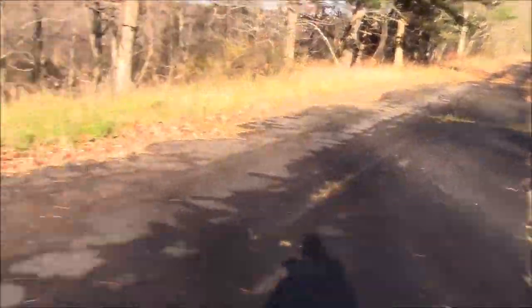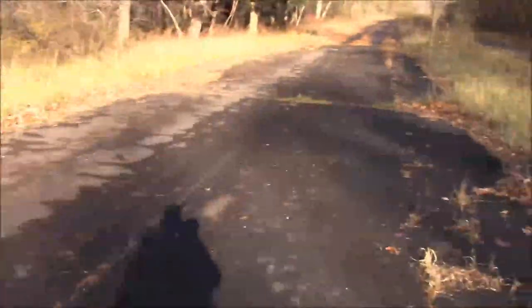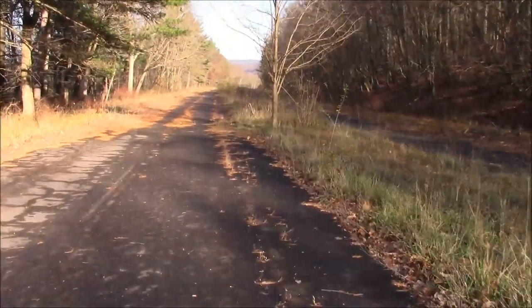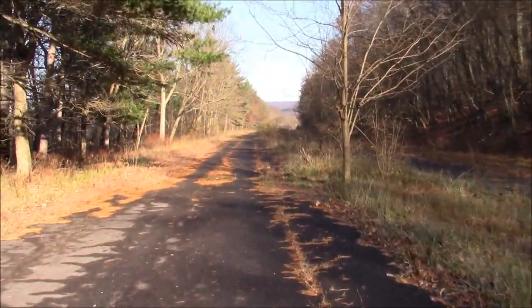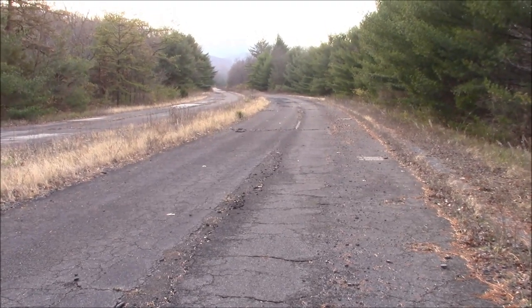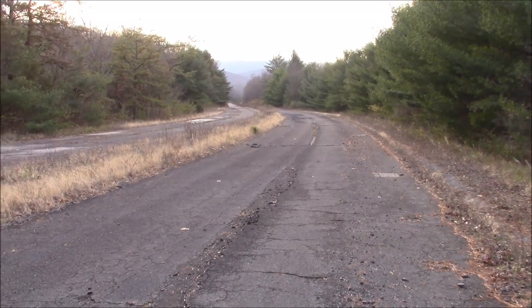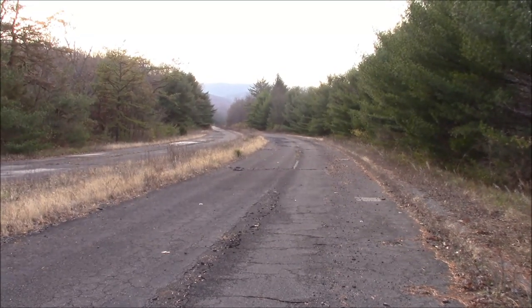Not in horrible shape for as old as it is. Yeah, well, you take all the vehicles off it for 50 years or whatever. All right, still hiking. No tunnel in sight yet. You probably can't tell from video, but that's been a long ascent to get here. We keep saying it's just around this next bend, or it's just up that hill, looking for the tunnel.